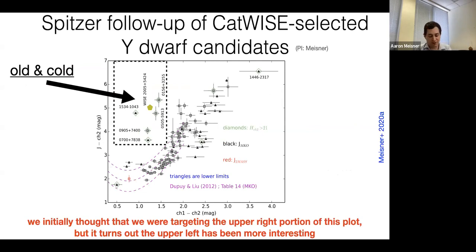So now I want to shift focus really to the topic of old and cold brown dwarfs, which, looking back, wasn't what we set out to study by any means. And so it kind of took us by surprise as being this really interesting science case for the types of data products we were building and the types of proper motion searches that we were doing.